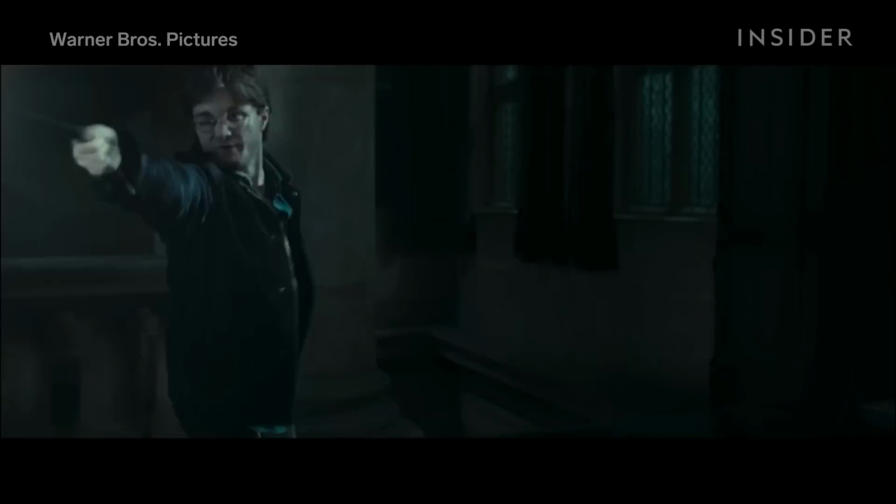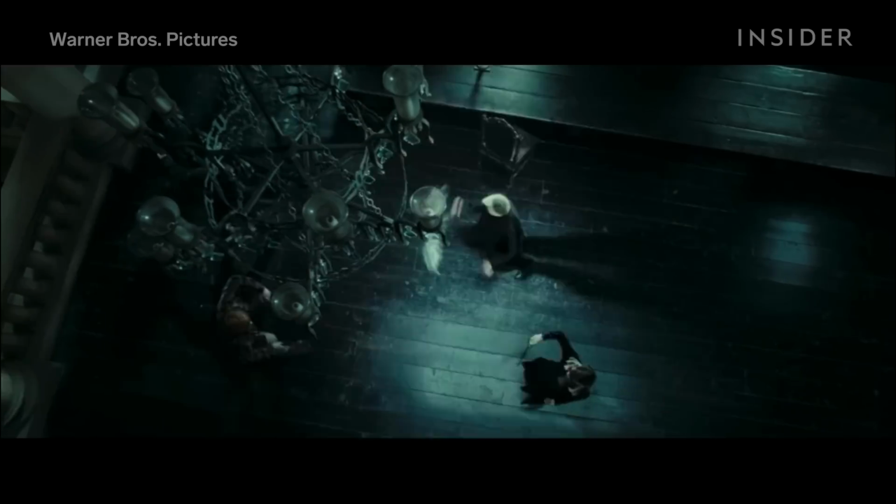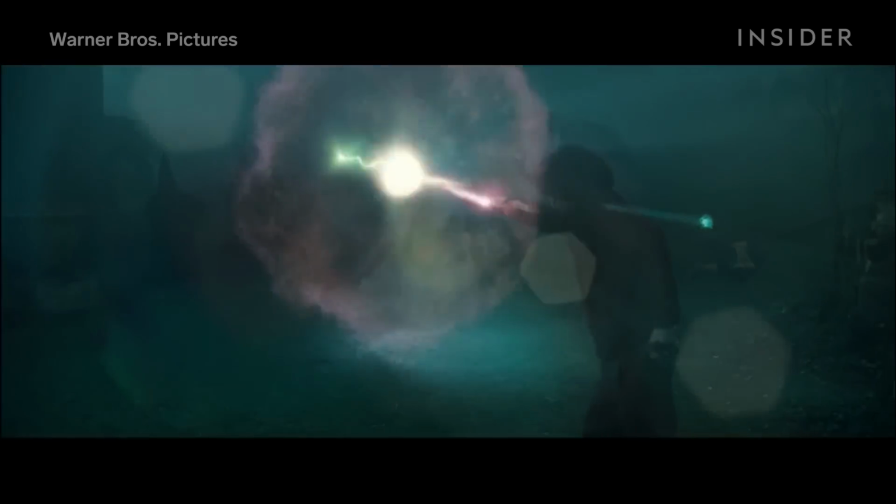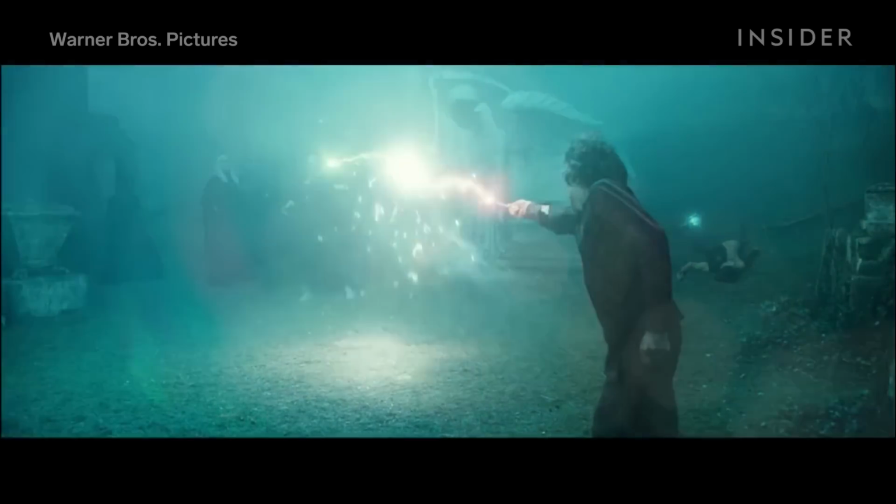This is because it would be overwhelming to the audience if dozens of dissimilar spells were introduced every time there was a conflict. So instead, most of the fights consist of the same 2 or 3 spells.